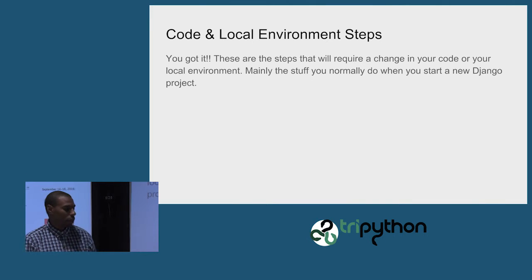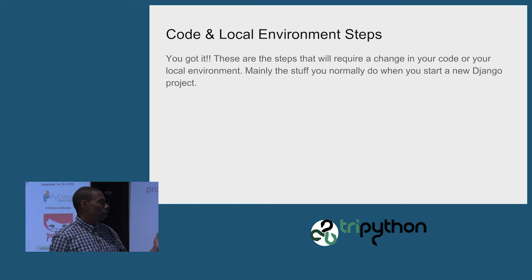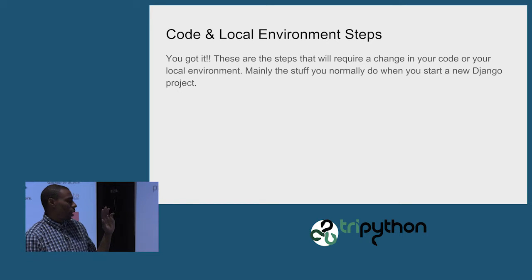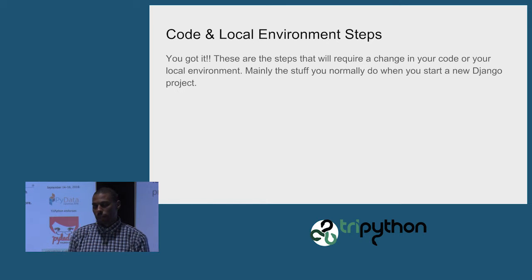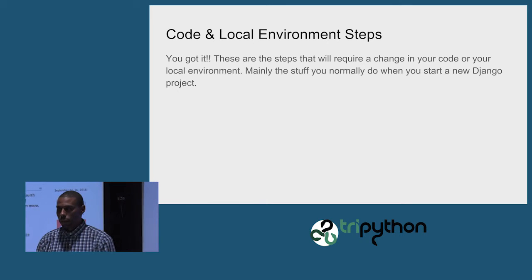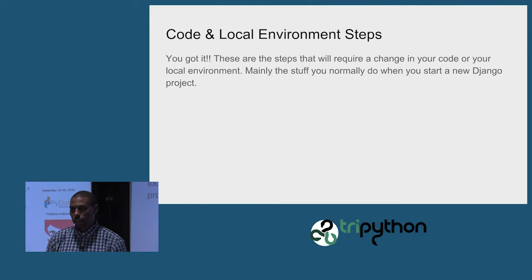And then next we just go into the code and local environment steps. These are the steps that will require you to change your code, especially if you're going to develop in a local environment, but mainly because we're going to use environment variables.